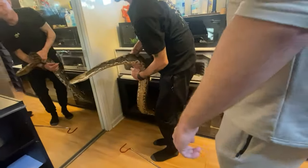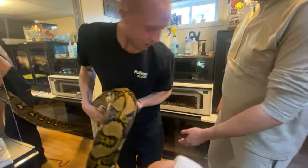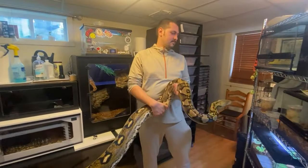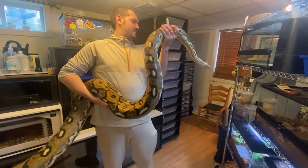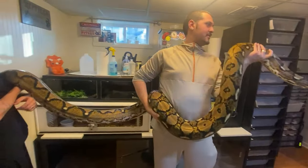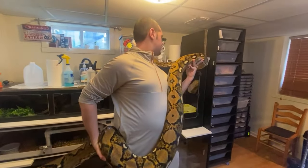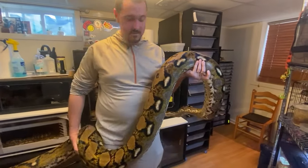So this is Muffin. She's a Sunfire reticulated python. I'll drag her out of here. I know, Huff and Puff. Big girl, how old is she? She turned 5 in November. I've had her 5 years. February 19th is when I got her, 5 years ago. Yeah, it's a big snake.